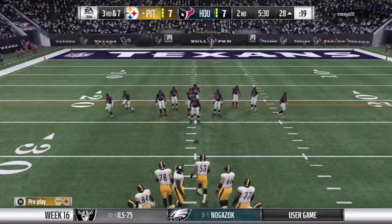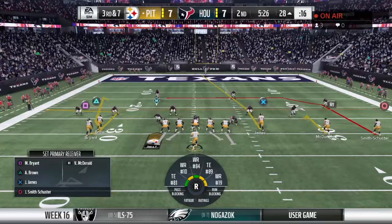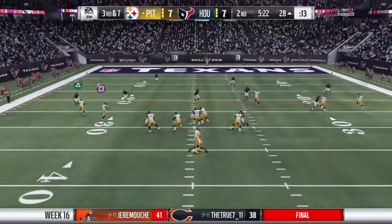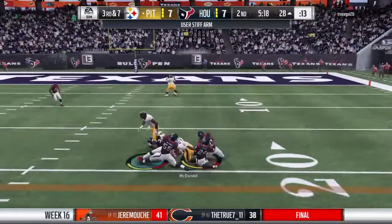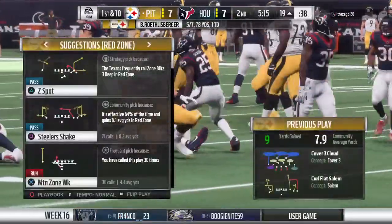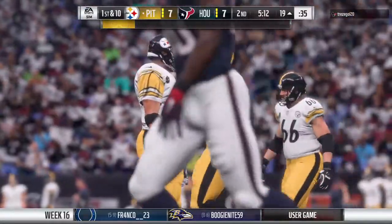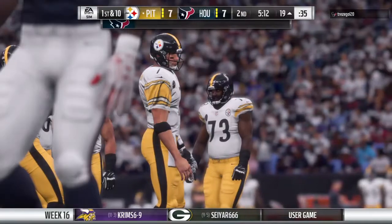So now at 3rd and 7, and defensively, it's a dime look. 6 DBs. Out of the gun, it's Roethlisberger. Stiff-armed him. And he finds McDonald. And down he goes, but the stiff arm utilized effectively there. And it helps him move the sticks. They get 9 out of that one, and as a result, the drive continues.